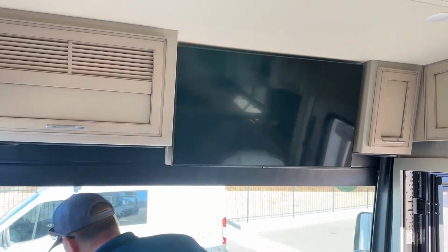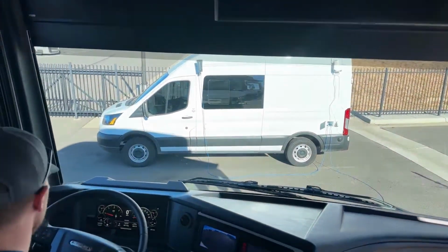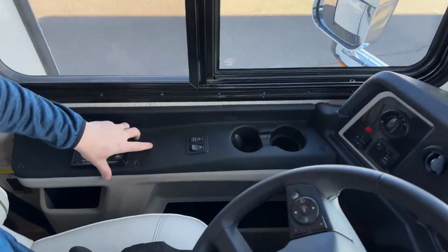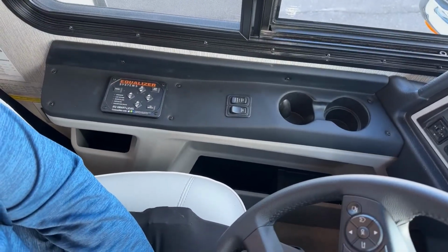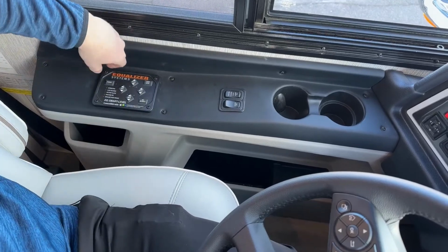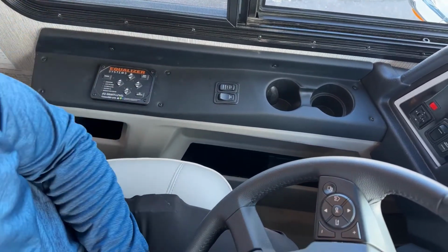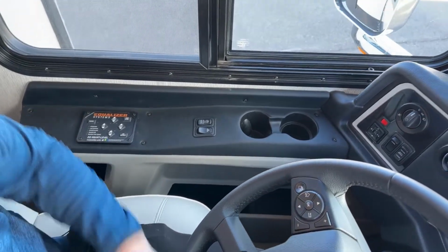Coming down into the cab. So over here on my left side, we have the equalizer automatic leveling system. So when we get to our park, all we need to do, hit power, hit auto level. It's going to drop all four jacks down below and level us out.